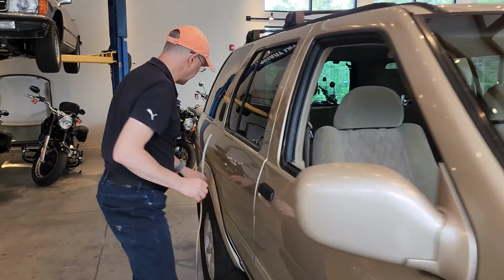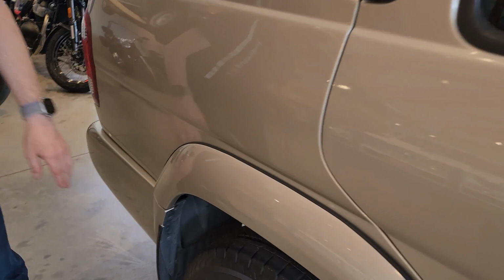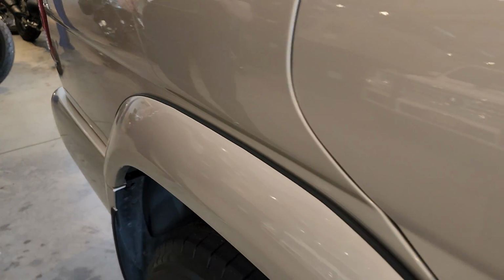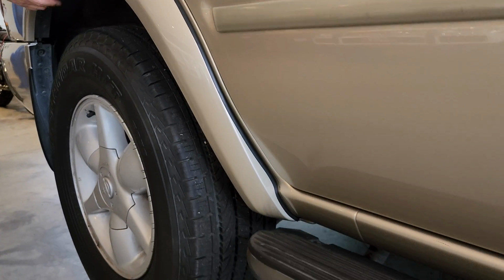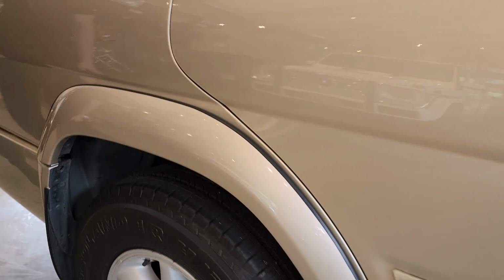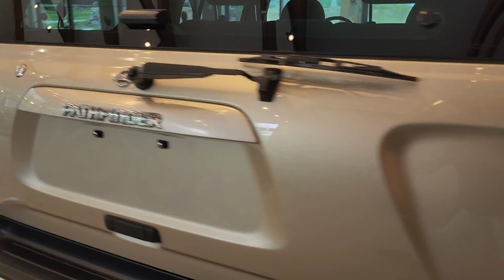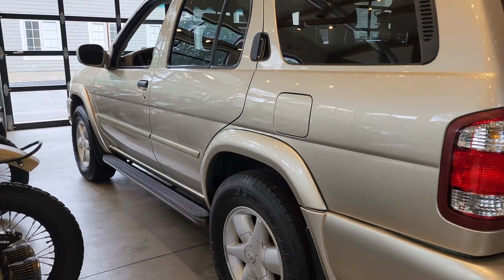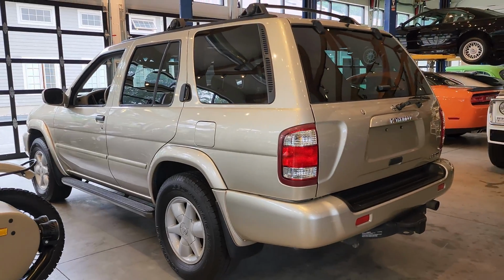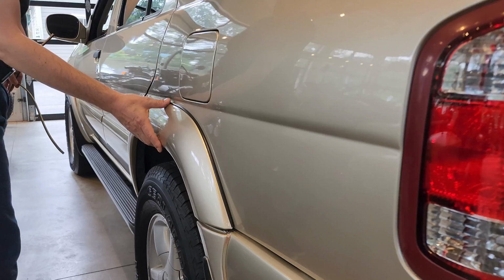So check this out. You can see how it works out. It looks awesome. And of course, under there, it's all cleaned. We have rust preventive treatment underneath there, and we can show it to you on the other side. Yeah, and Ian will give us a shot from the distance. Look at this car. It is just, it's amazing. This car is absolutely amazing. And look how nice and tight this all is.